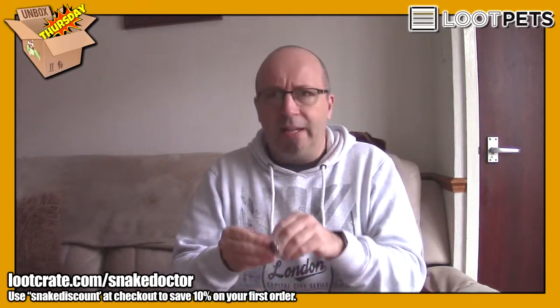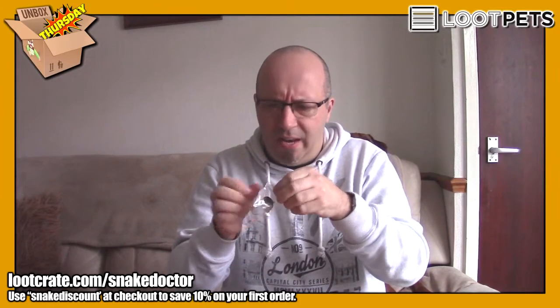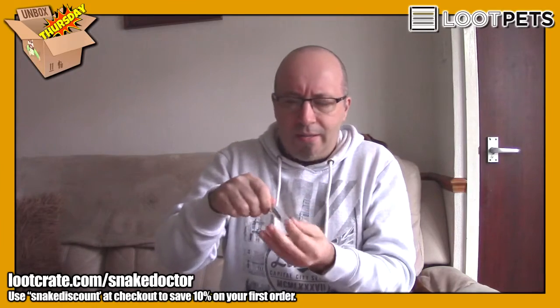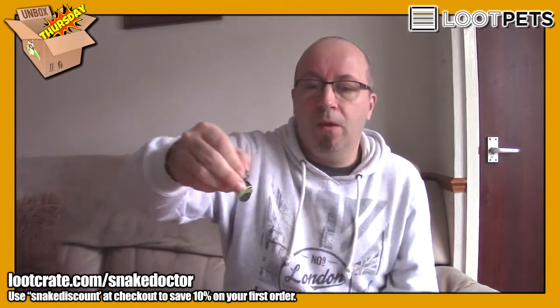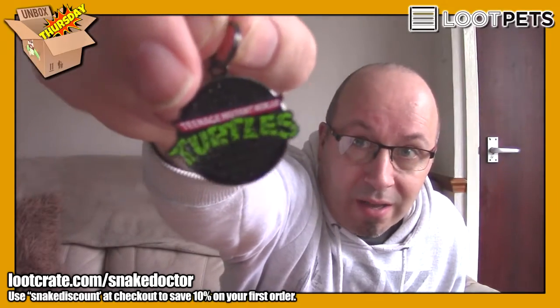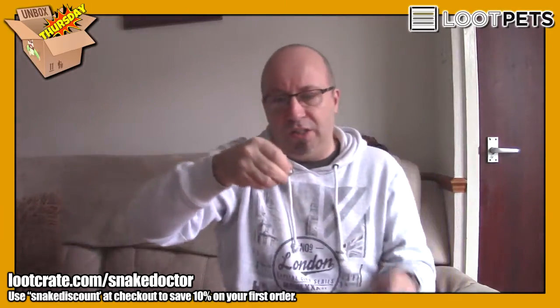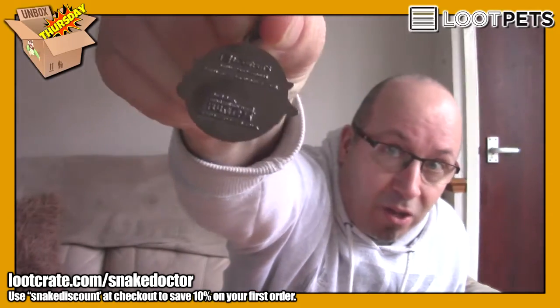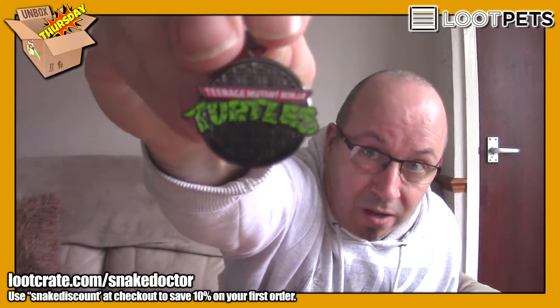I'm gonna take it out of this little pack. It's tiny, but hopefully the camera will pick it up when I bring it nearer if I can get it open. It's a little tag for your dog's collar, or your cat's collar, but I think more for dogs. And as it says there, Teenage Mutant Ninja Turtles. It is a Loot Pets exclusive item. You can't really see that, but you can sort of see the Loot Pets logo on there. But yeah, Teenage Mutant Ninja Turtles. Awesome little dog tag.